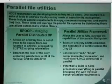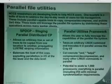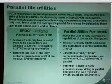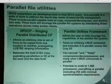I'll make it quicker. One of the things we've been looking at, and this was mentioned in the previous talk, is the lack of tools to work with these file systems. Take something like cp, tar, gzip. These are serial tools that a user typically runs from a single node. He goes as fast as that node goes. So something they created in a 5-minute checkpoint may take them hours to copy to their distribution system.